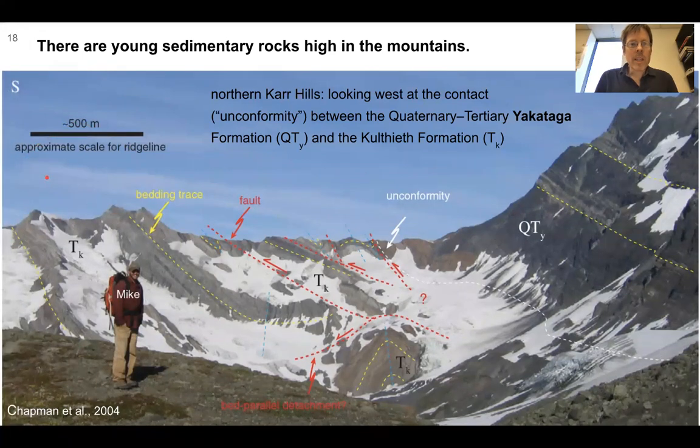So one of the interesting things about this area is that there are young sedimentary rocks high in the mountains. This is a sign of active tectonics. Sedimentary rocks are deposited in oceanic or marine settings, and in order to get turned into rock and then thrust up into the sky and deformed, there need to be some impressive forces happening at relatively short timescales, geologically speaking.